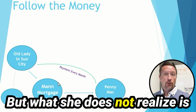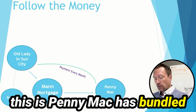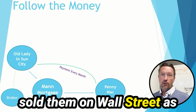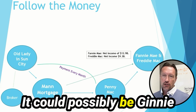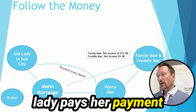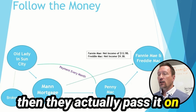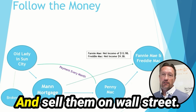But what she does not realize is actually behind the scenes on this, PennyMac has bundled up her mortgage with a whole bunch of other mortgages and sold them on Wall Street as bonds through an entity called Fannie Mae or Freddie Mac. Could possibly be Ginnie Mae, some other ones. But in this scenario, we're talking about the little old lady pays her payment every month to PennyMac. They collect her payment, but then they actually pass it on to Fannie Mae, who is going to pool these into bonds and sell them on Wall Street.